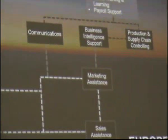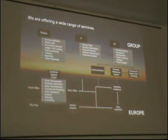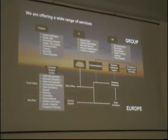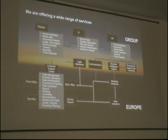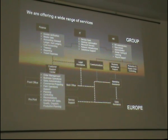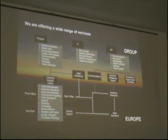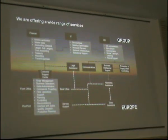Another regular suspect is IT. We have already built up an IT team here, which is going to expand, offering a service desk for internal users all across Europe in terms of IT support, but also some higher end functions like servers, network infrastructure, Salesforce.